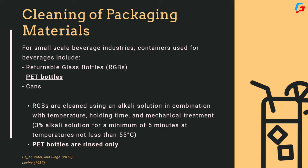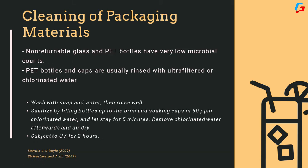Glass bottles, especially those that are returnable and already used, are cleaned using an alkali solution, usually sodium hydroxide. As recommended by Levine, cleaning of glass bottles must be done using 3% alkali solution for a minimum of 5 minutes at temperatures greater than 55 degrees Celsius. On the other hand, PET bottles are not required to be cleaned as they are usually newly manufactured and non-returnable. So PET bottles are only rinsed with ultra-filtered or chlorinated water.